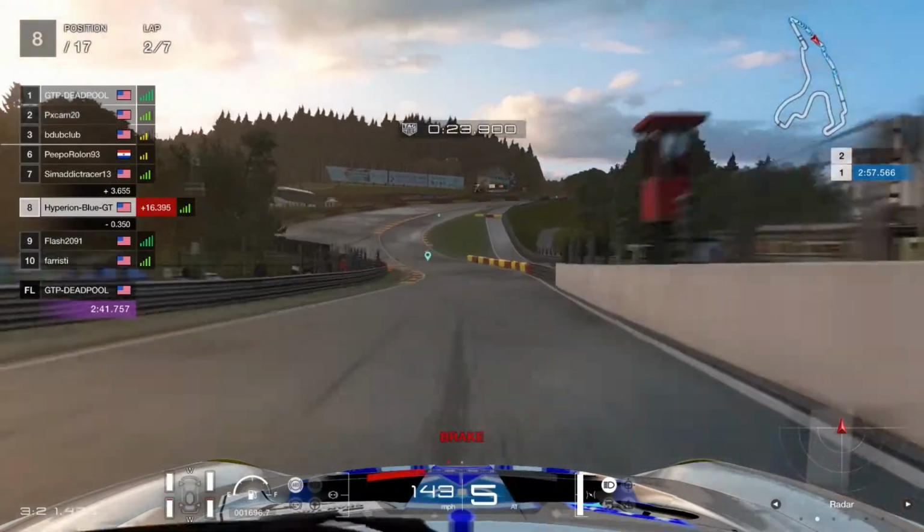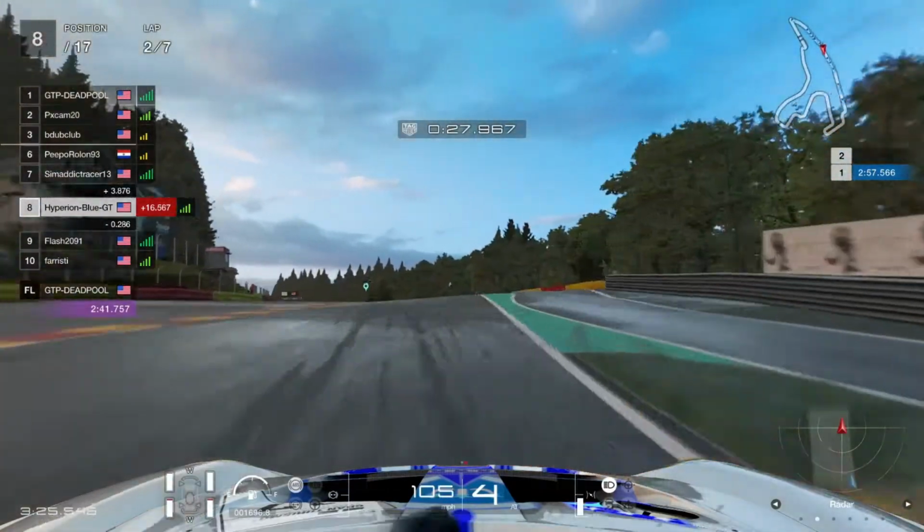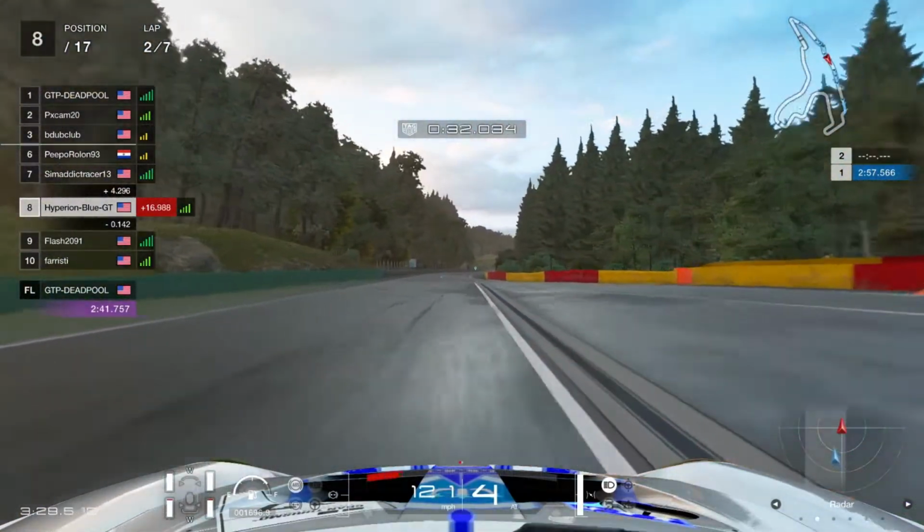But if possible, whenever you use the brake balance, try to keep it steady, but don't get too aggressive. That will loosen up the balance of the grip.